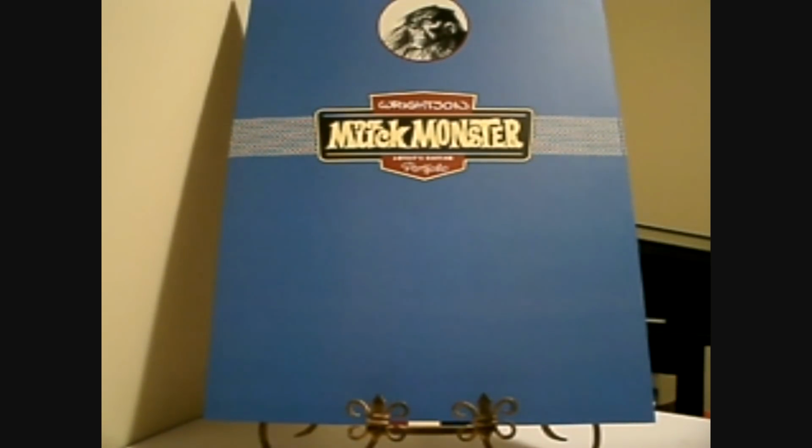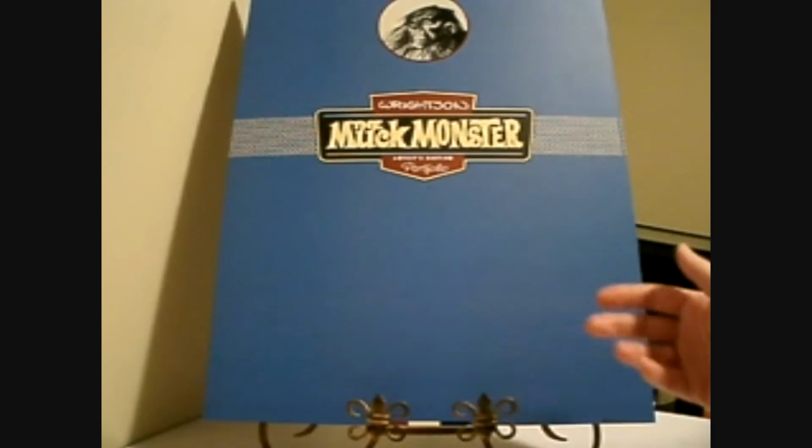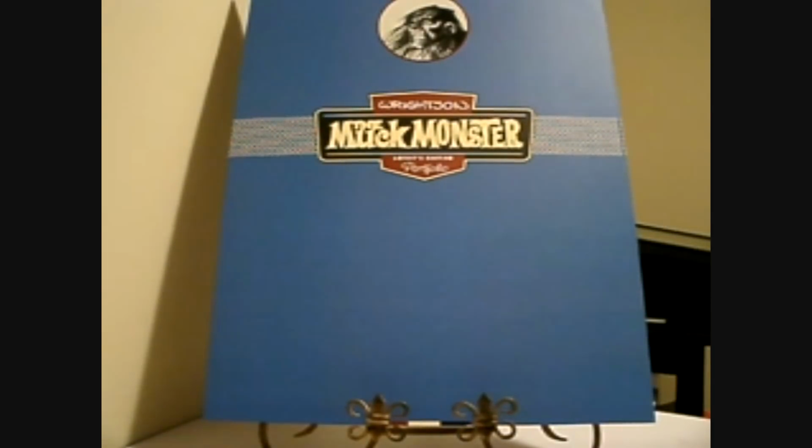My shop didn't have it, but they were nice enough to order it in for me. So I'm just going to show you right off the bat, maybe the details of it. It comes in a hard portfolio case. The case itself is probably about 21 inches by 15 inches, maybe? 21 by 15 inches.